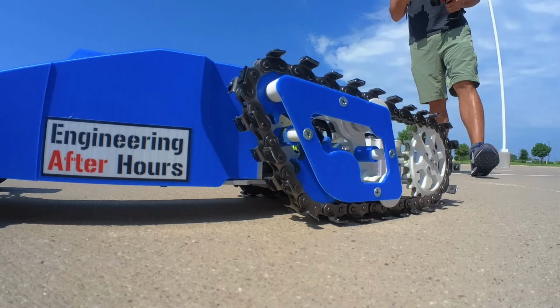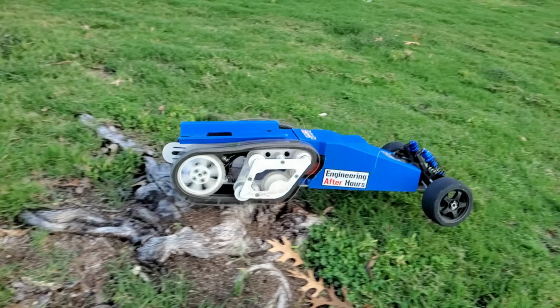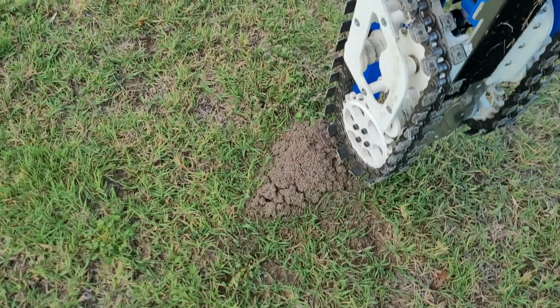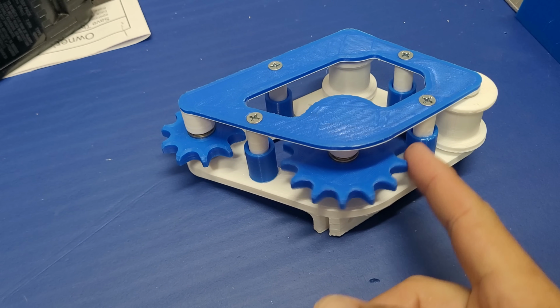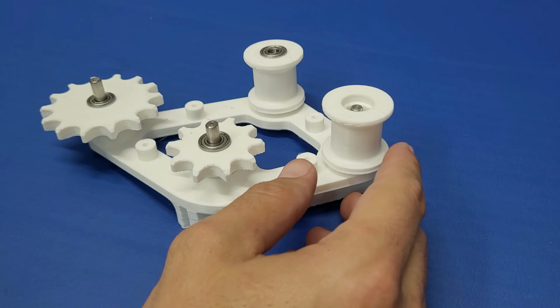And these tracks have worked remarkably well, and they absolutely ate up loose terrain and grass. I didn't have a single failure of the actual track throughout all of this testing, despite crashes and lots of other things breaking. And I still can't believe how many of these plastic sprockets held up so well through testing. A few of them broke, but most of them did not.